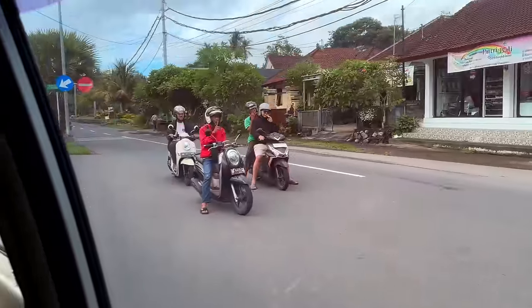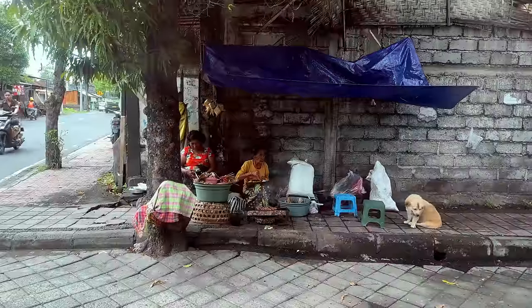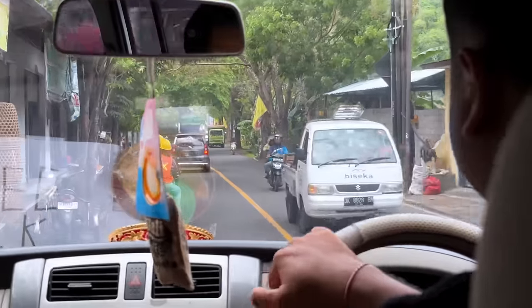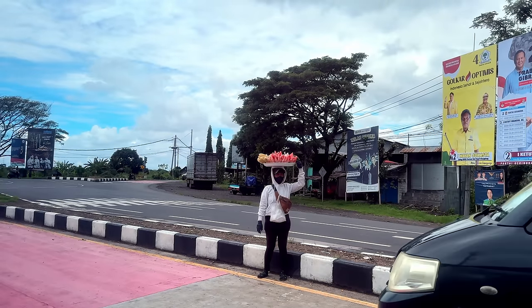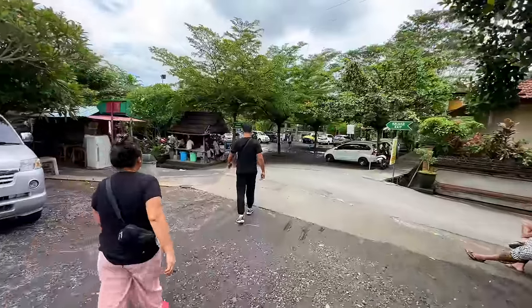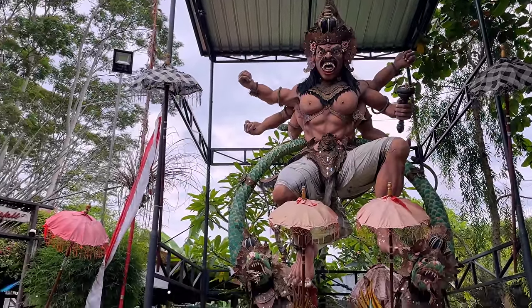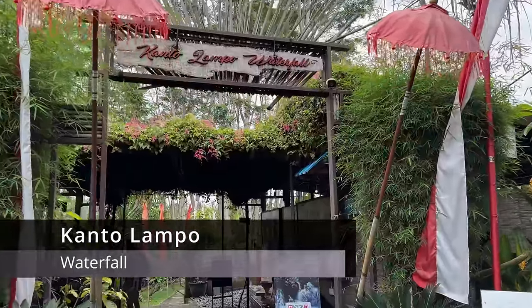Next up is Kanto Lampo Waterfall. Originally, we only planned to go to the Gate of Heaven Temple early in the morning on one day, and then to a different waterfall on another morning, but it was over an hour drive in a different direction, so we decided to go with the tour package offered by our Airbnb. Sometimes it helps to be flexible with your plans, but if you have activities which require advanced booking and reservations, then you need to plan around that.